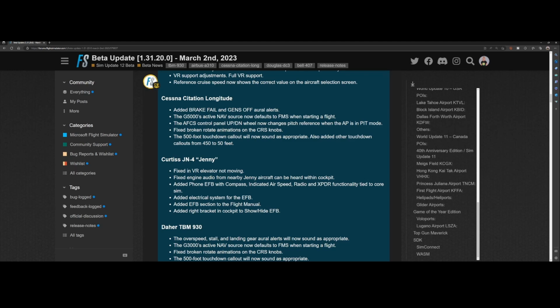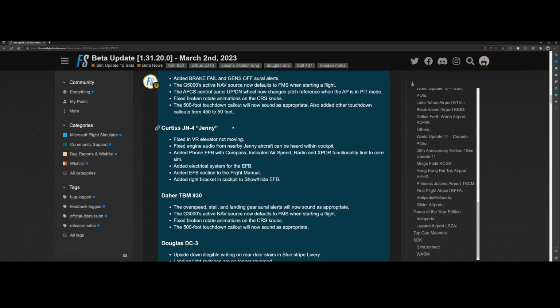Oh, that's cool. Last thing, the 500 feet touchdown callout will now sound as appropriate. Also added other touchdown callouts from 40 to 50. So that's really useful, because that's sometimes a chance, right? When you're landing an aircraft, you don't know how high you are from the ground, and it looks like they may have fixed that, at least to sound some alerts to avoid banging the floor. But yeah, again, this helps you, but you should also be able to do it without.